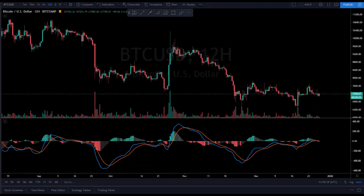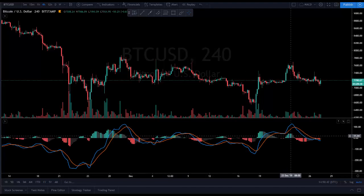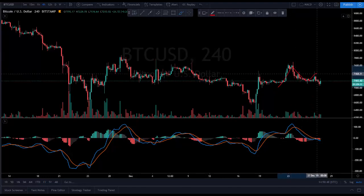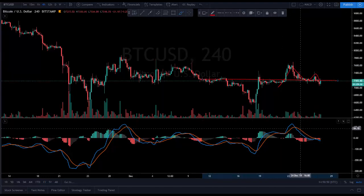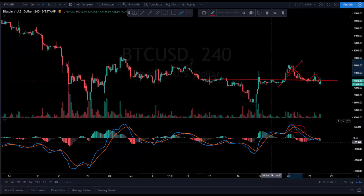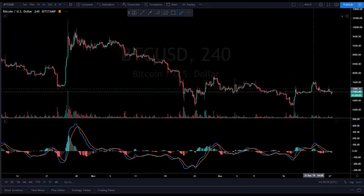Let's go into the MACD on the 4-hour time frame. The 12-hour is already negative. The 4-hour crossed negative, and I want to point out that this is a potential 1, 2, 3 top formation, and that the 4-hour MACD crossed right there just after the number 1 point. Typical of that indicator coinciding with these 1, 2, 3 patterns.